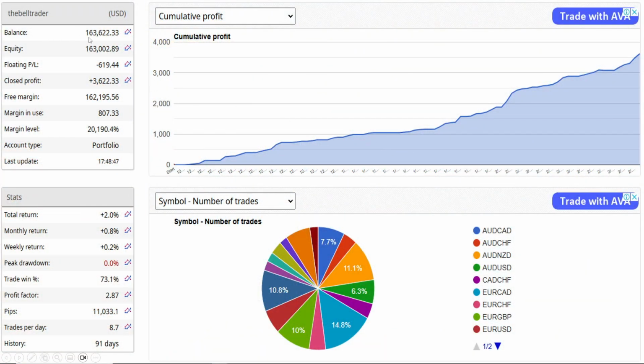You'll notice again here we have 16 accounts, and the floating profit and loss is extremely low on this particular one, only minus 619. Closed profits are 3,622, so it's doing quite well. Monthly returns have also come up a bit, so we are now at 0.8 for $10,000 accounts, or 8% on a $1,000 account, with weekly returns of around 2, and the trade wins are extremely high at 73.1% at the moment. But as you can see, trades per day, it's only making about 8.7, so that's also why the return is a bit lower at the end.